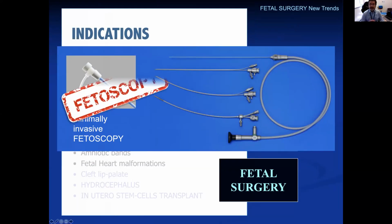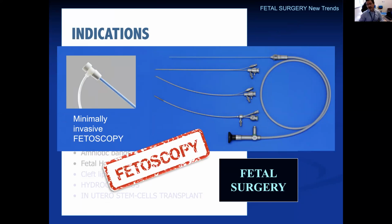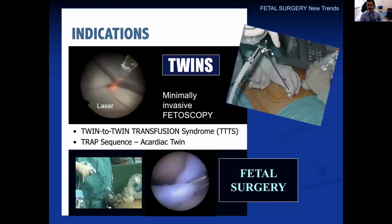And then finally, we will talk about fetoscopy. That probably is the most useful tool in fetal surgery. So basically, we use fetoscopy for twins. There are monochorionic twins that share a placenta, and they can have different problems. Basically, what we call twin-to-twin transfusion syndrome.